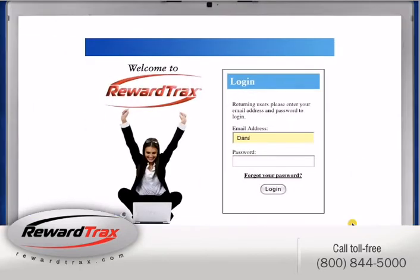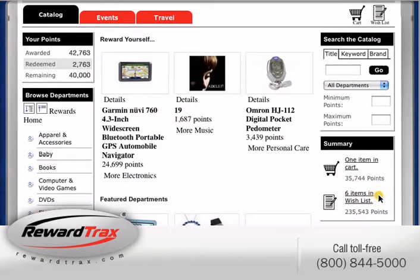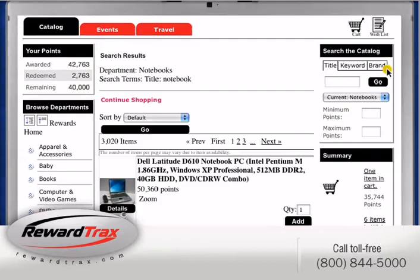They can simply log in to our online shopping portal, view the redeemable points they've earned, and review their wish list. Participants will enjoy shopping through our searchable database of millions of items, all with real-time pricing and availability, so there are no surprises.